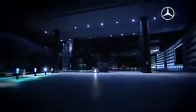The coupe can only be experienced in its full glory on the road. Uwe Haller seizes the opportunity and heads off into the night with his CLC.